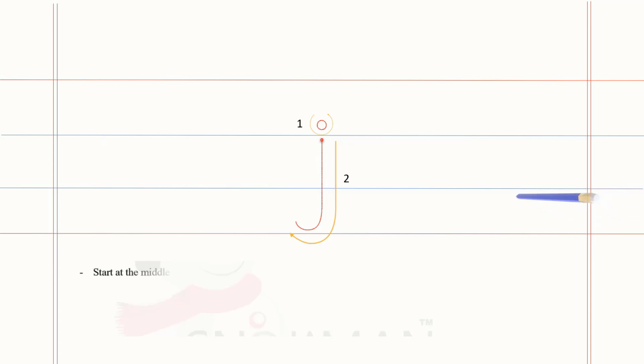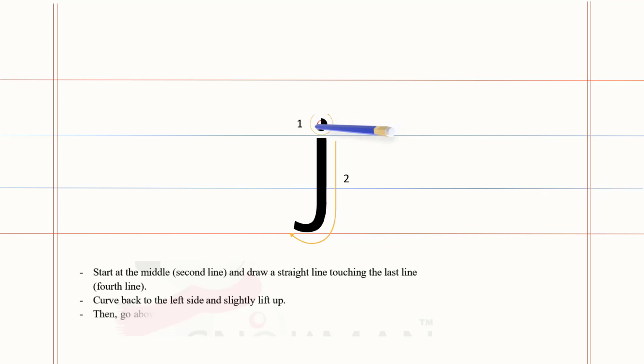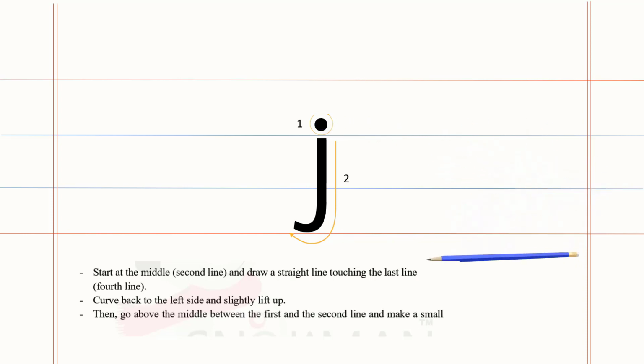Start at the middle, 2nd line, and draw a straight line touching the last line, 4th line. Curve back to the left side and slightly lift up. Then go above the middle between the first and the second and make a small dot.